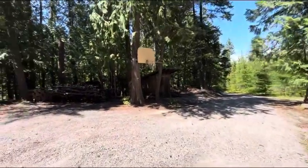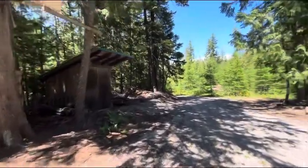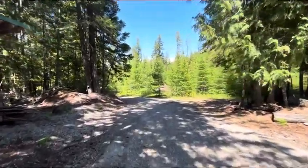Boy, I wouldn't want to bounce my basketball here. It'd go all randomly all over the place. Guess you can learn to make it work, though.